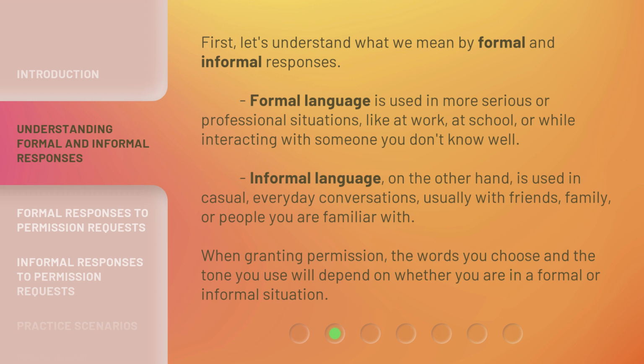First, let's understand what we mean by formal and informal responses. Formal language is used in more serious or professional situations, like at work, at school, or while interacting with someone you don't know well. Informal language, on the other hand, is used in casual, everyday conversations, usually with friends, family, or people you are familiar with. When granting permission, the words you choose and the tone you use will depend on whether you are in a formal or informal situation.